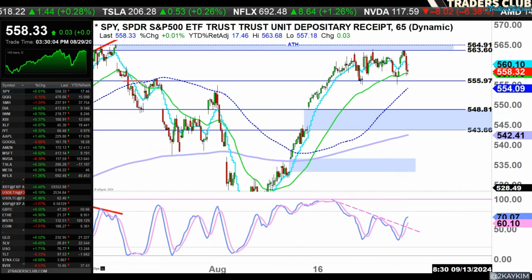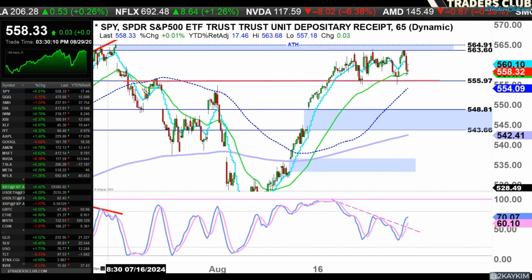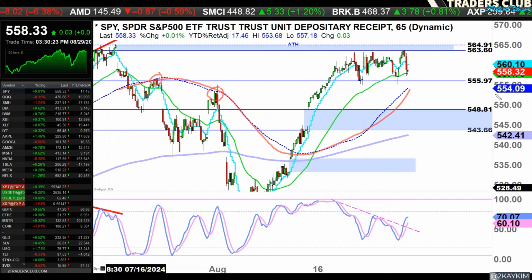And just right on this 556, 555 pivot. That's current resistance. There's a swing high there, and then swing lows here. So even if we lose 556, for the buyers, follow that midterm dotted blue here. Midterm is coming up here at 554. So even if we lose 556 very quickly, we're going to hit that midterm, which is going to be the next level of support.